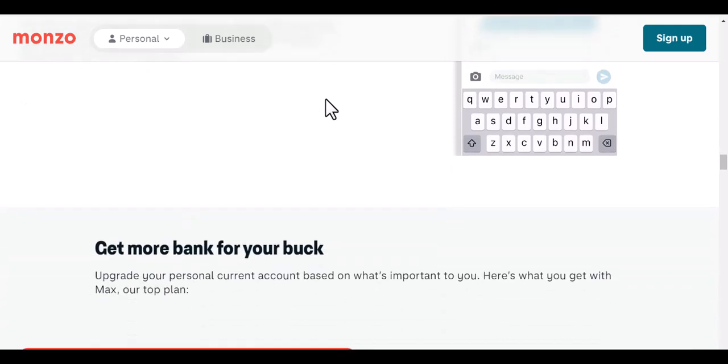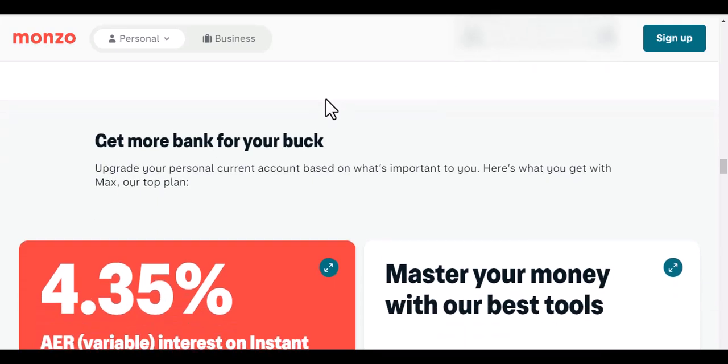Monzo is just one example of how technology is revolutionizing the way we bank. From mobile payments to AI-powered financial advice, the future of banking is looking increasingly exciting and convenient. So, what does the future hold? Only time will tell, but one thing's for sure, the days of clunky, outdated banking are numbered.